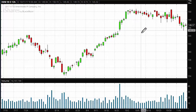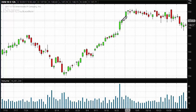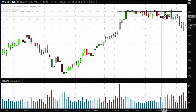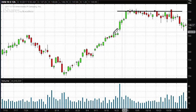IWM, nothing compelling on this chart. Looks like it's got some resistance up here at 150. Just kind of pulling back a little bit. So not seeing too much there on the small cap ETF.